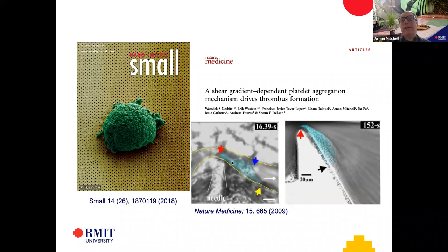This is a fairly old paper that we got published in Nature Medicine, but we're still working on that today with trying to introduce drugs and have lots of different shapes and also have fairly high throughput with lots of parallel systems on a chip. So that work is ongoing. So that's all I'm going to say about biosensing.